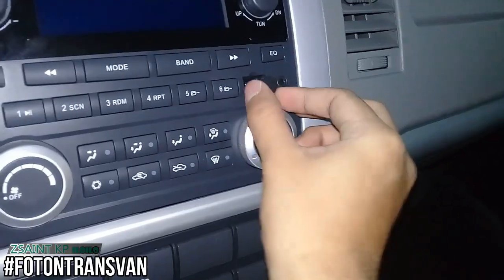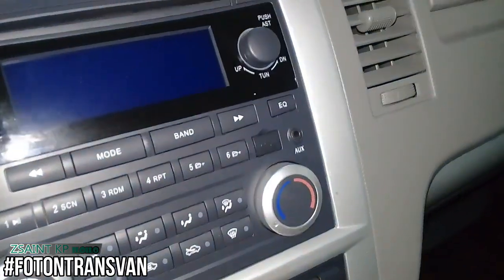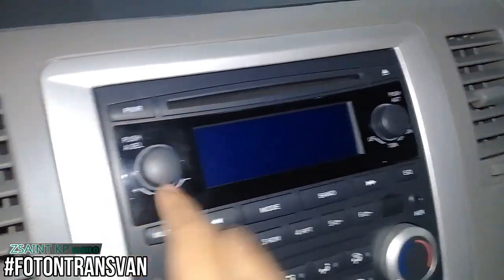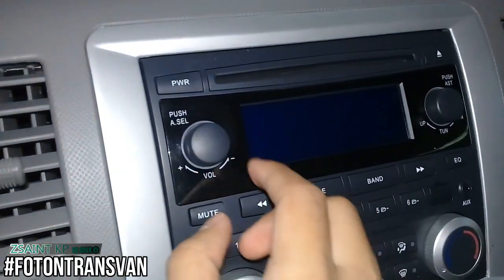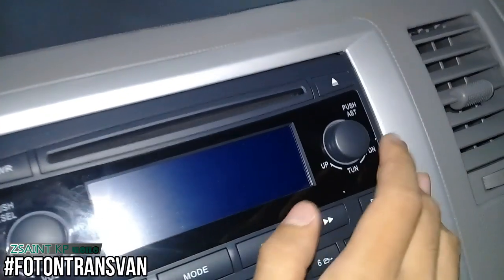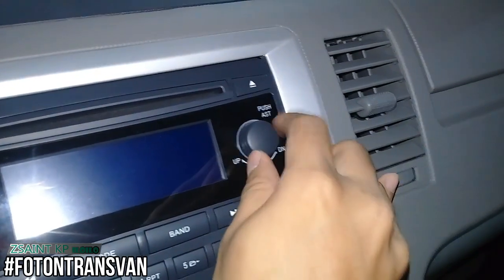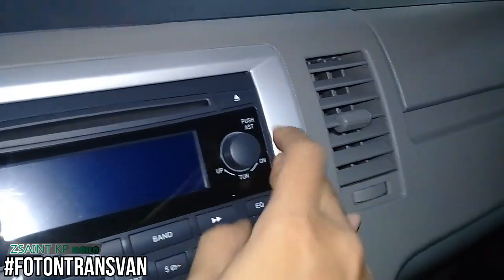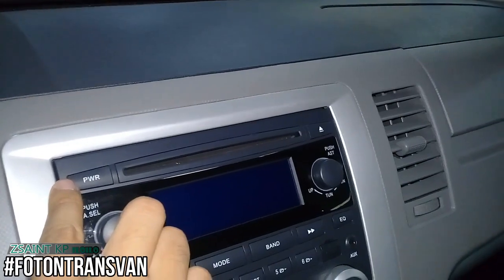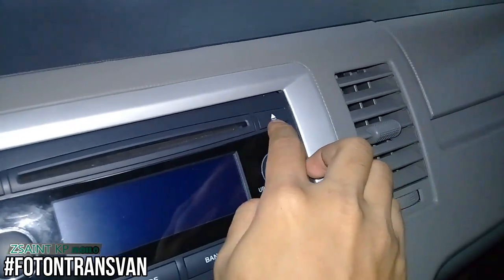This is not your typical USB port. I do believe this is your Android port. And right here, you've got your auxiliary port. To the left is your volume knob, and at the same time, your selection button. And to the right side is your tuning knob, at the same time your assistant button right here. Your power button for your radio system, CD player, your eject button right here.